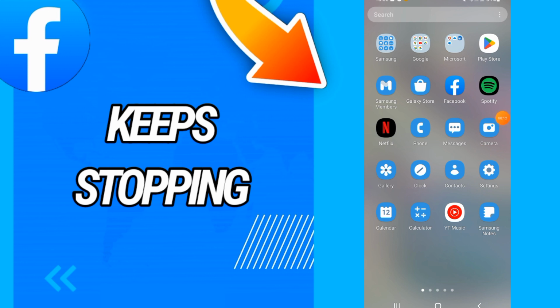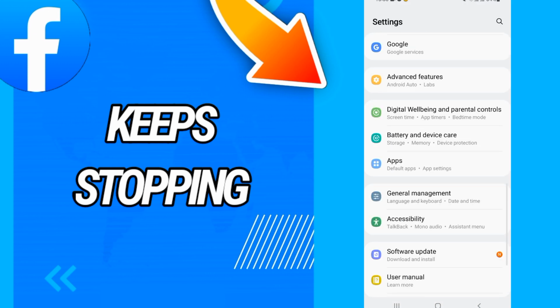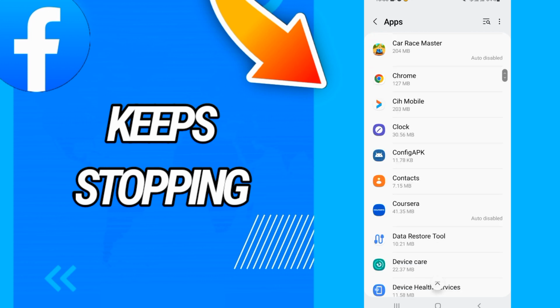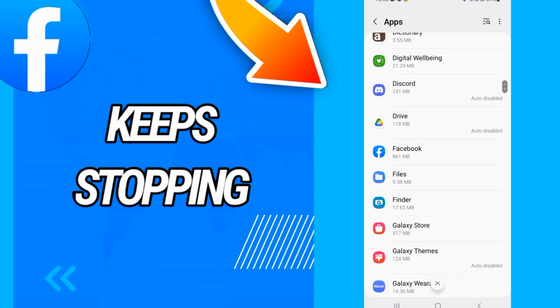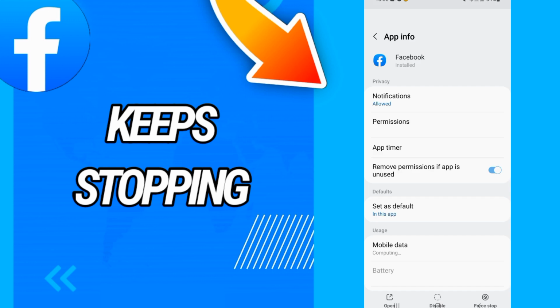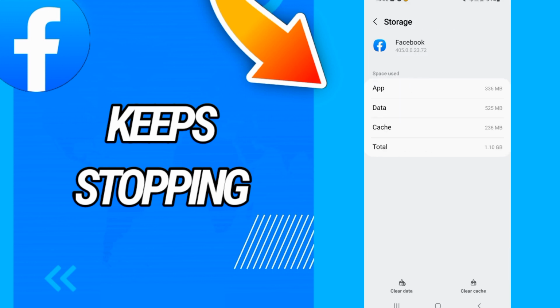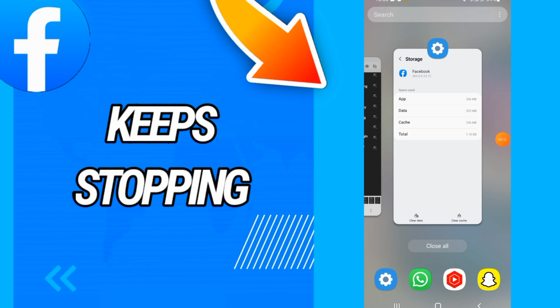So first you will just open settings of your phone, and then you will open apps, and on apps you will now search for the Facebook application. When you find it, just open it like this, and then you have to scroll down. You will find storage, click, and then go to clear data like this, and then click OK, and now your problem will be fixed.